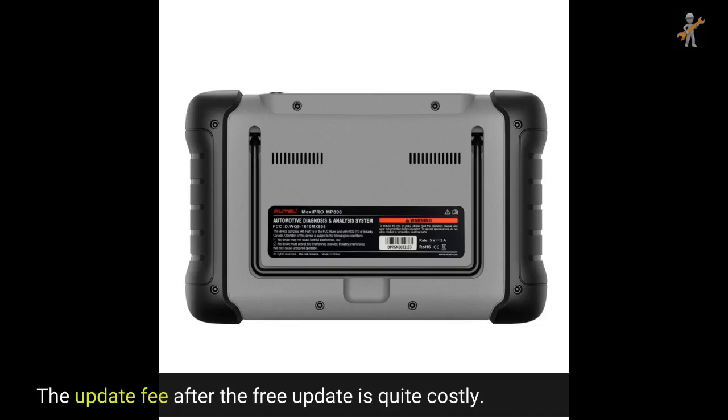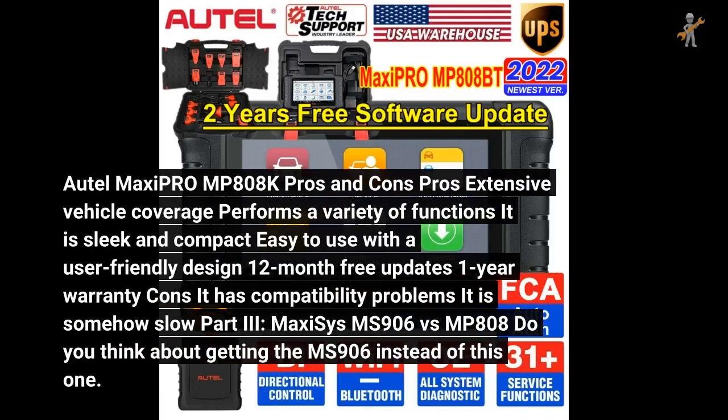Autel Maxi Pro MP808K pros and cons. Pros: extensive vehicle coverage, performs a variety of functions. It is sleek and compact, easy to use with a user-friendly design. 12-month free updates, 1-year warranty. Cons: it has compatibility problems. It is somewhat slow. Part 3, MaxiSys MS906 versus MP808.